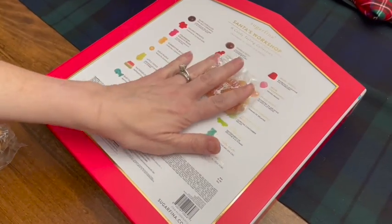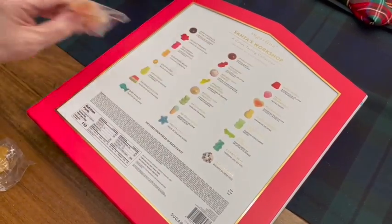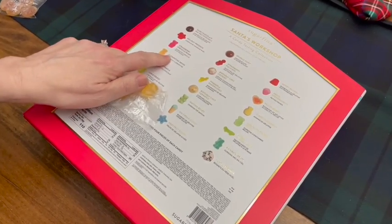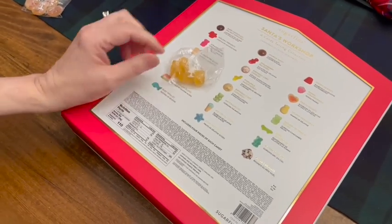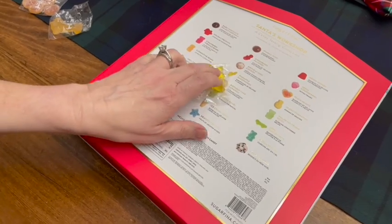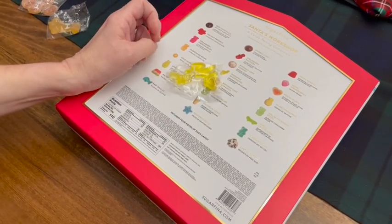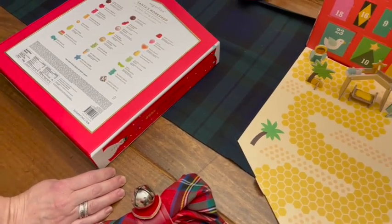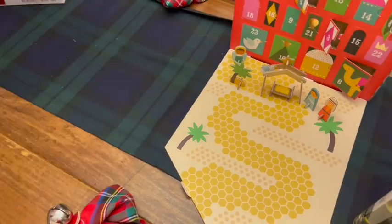Charts. One of my favorites. I love the peach charts. They're my favorite peach bunnies. They're fabulous. Then we have Clementine bears. And we have pineapple. They're pineapple saxophones. There's that one. And we got the nativity scene.